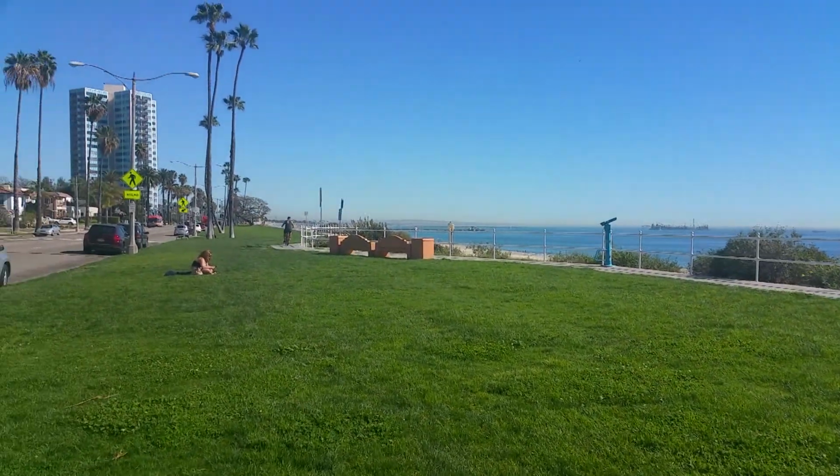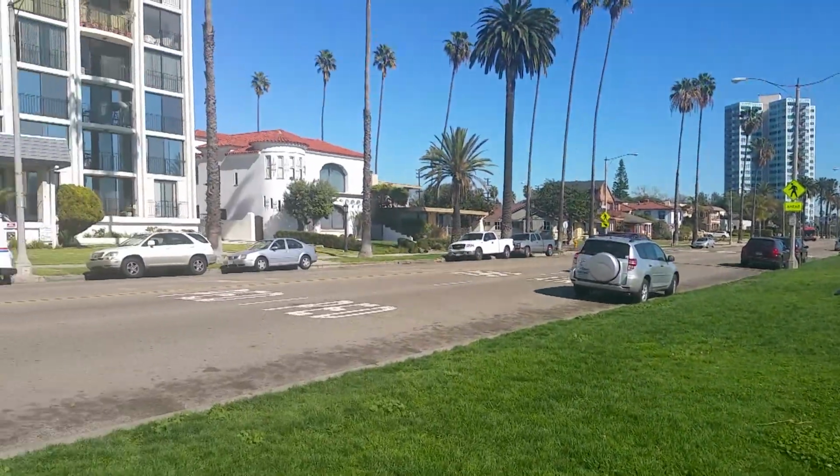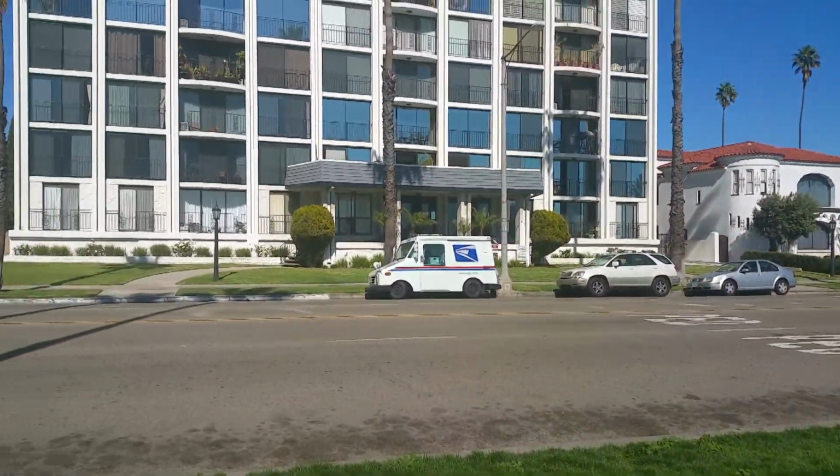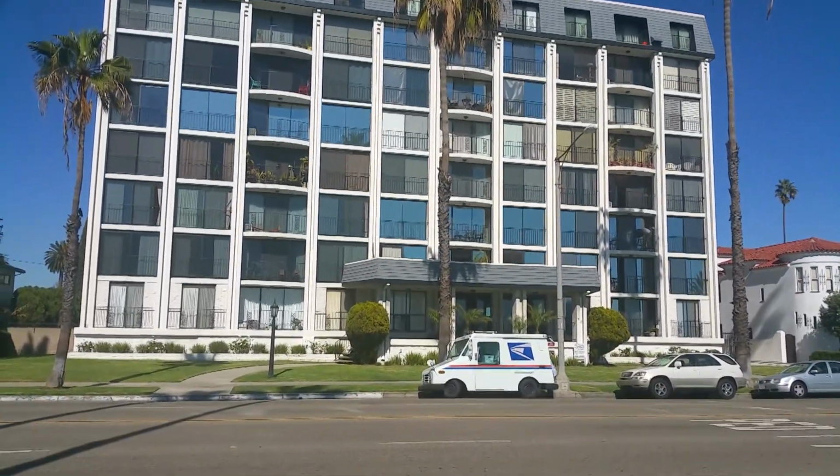It's across the street from the ocean. Unit has a full ocean view with no obstruction. And look at your building again.